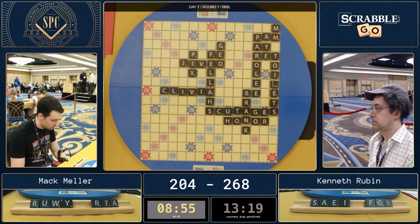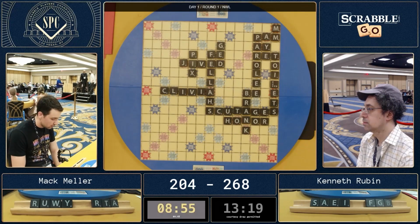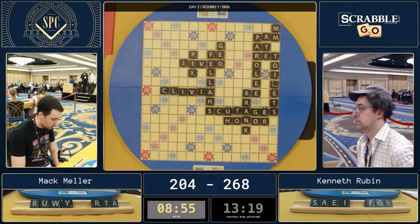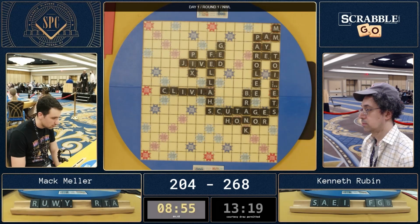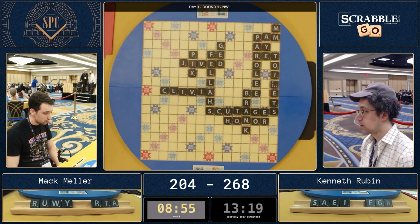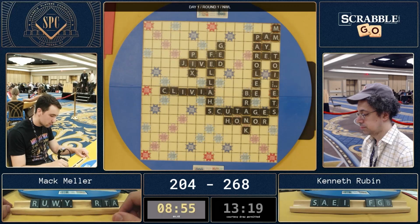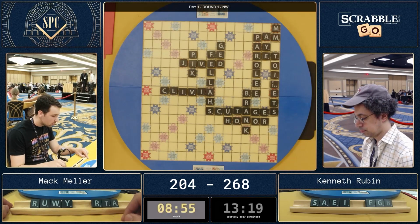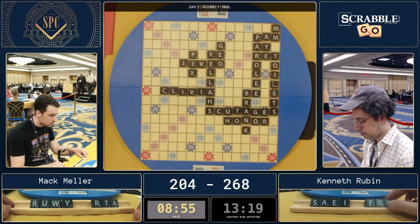And as we can see, as his time dwindles, Mac is making these considerations. I mean, we still have 40 unseen tiles for Mac, which means that there's 33 tiles in the bag, and he's already down to 9 minutes. The end game might become quite crucial here if he keeps scoring and he gets to a point where he's within catching up range.